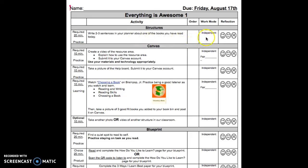You will be doing this independently, which means by yourself, and then you're going to color in the smiley face if you thought it was easy, okay, or hard. The next activity under Canvas is required for 10 minutes and is practice. This says, create a video of the resource area. Explain how to use the resource area. Submit it to your Canvas account.